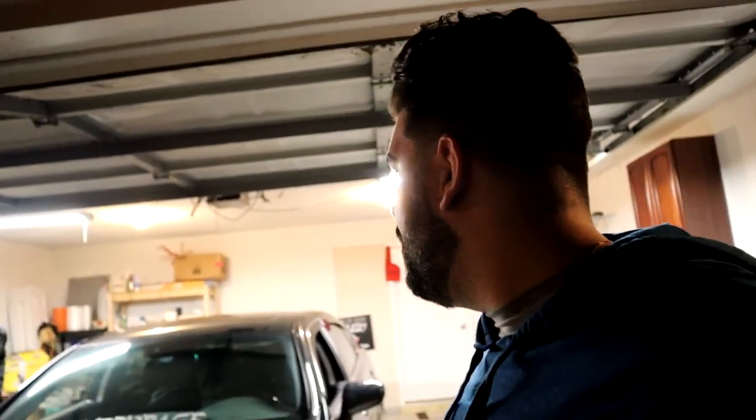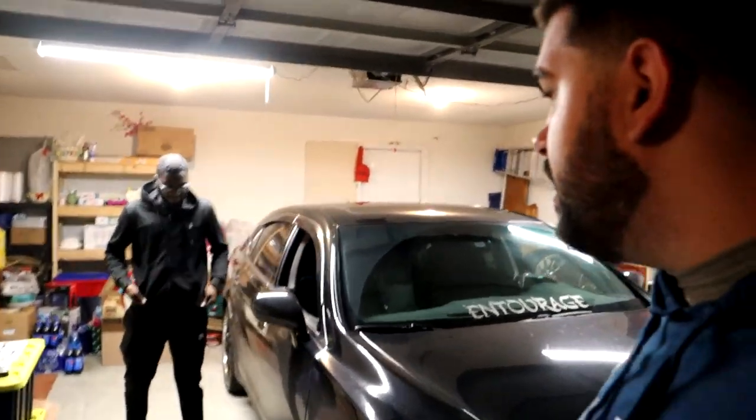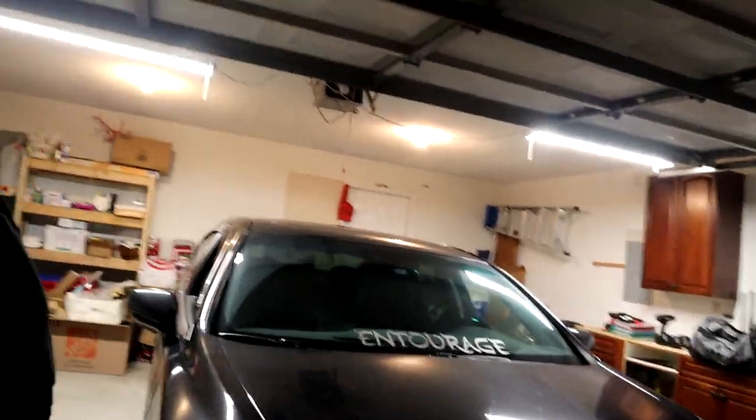I've actually never had a house where we could fit the cars in the garage, and I still don't, but this is the best we're gonna get for right now, just because we still have some stuff to clean up in the background. But she is looking nice. Just a few things that I gotta fix on her. She is leaking a little bit, not enough to where my oil level has gone down.